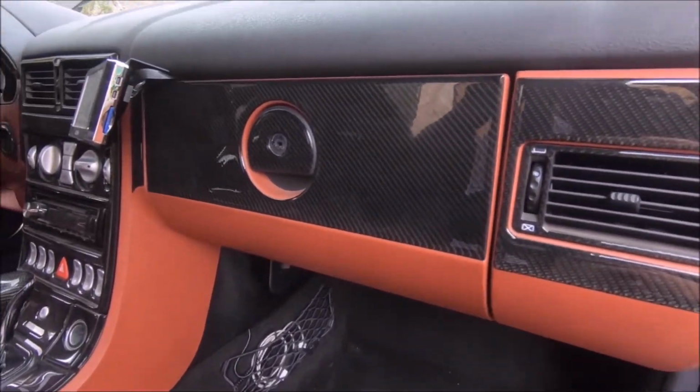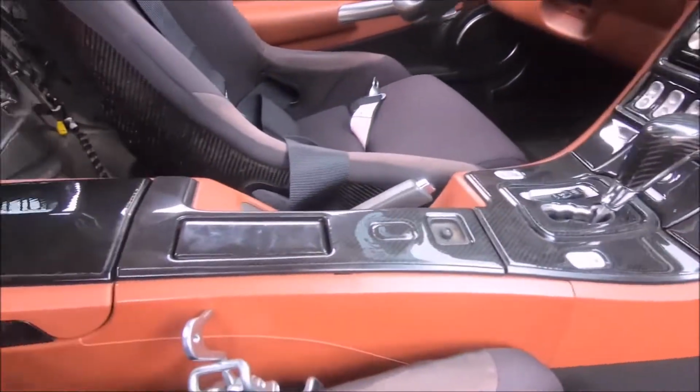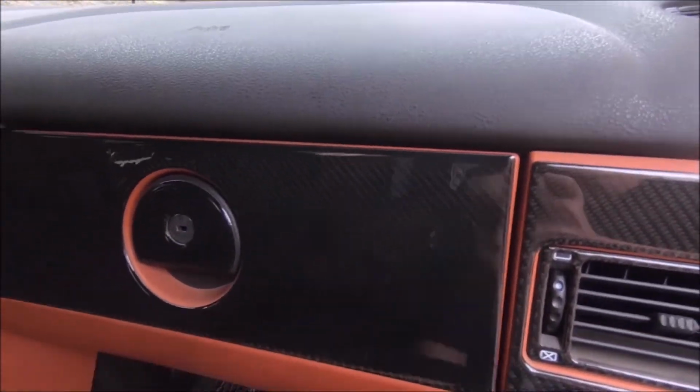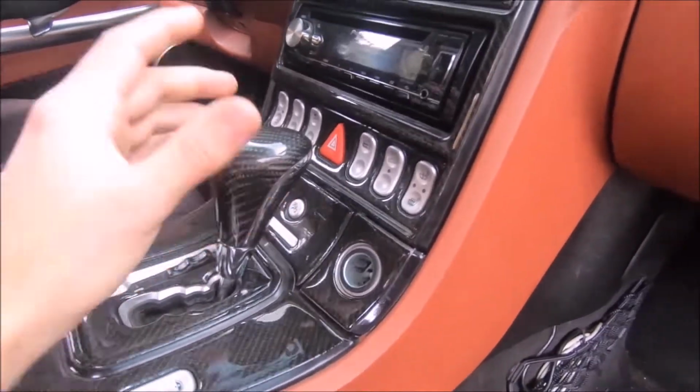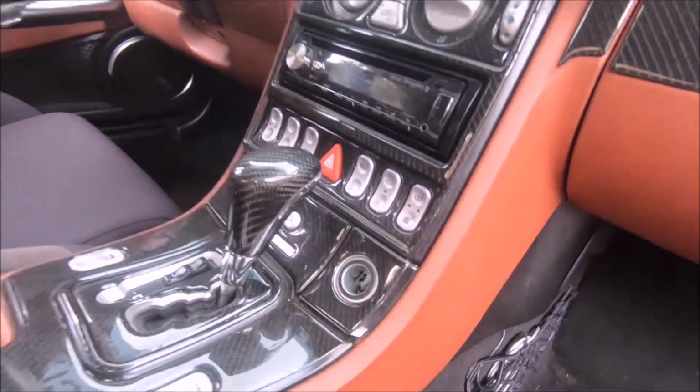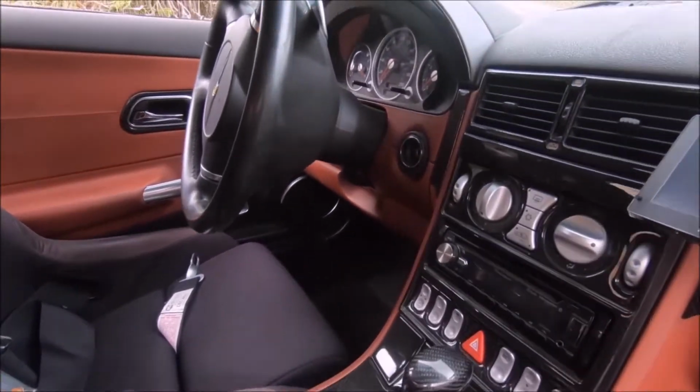We have a full carbon fiber dash kit. It's not actually carbon fiber interior panels, just a dash kit, so it sticks on. Also have this carbon fiber shift knob. That's a nice little touch. It kind of matches everything on the interior.